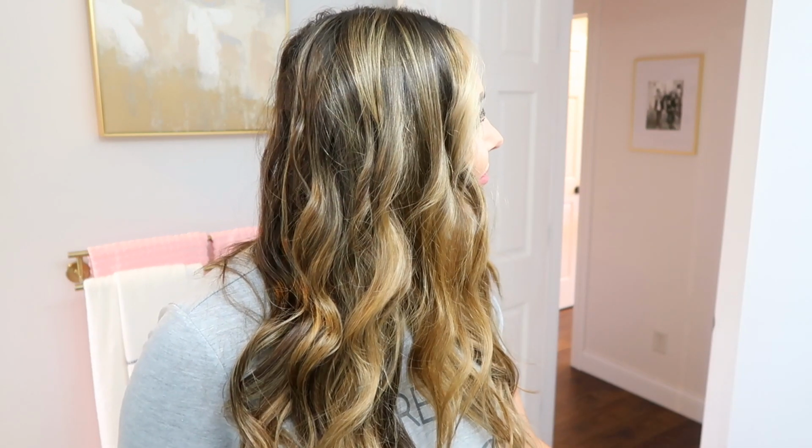Of course, I could have pulled my hair out of that bun and let it be, but all of this, popping in those hair extensions and styling it, was definitely less than 10 minutes. I'd say like 5 to 7 minutes. So yeah, 5 to 7 minutes for third day fully styled hair.